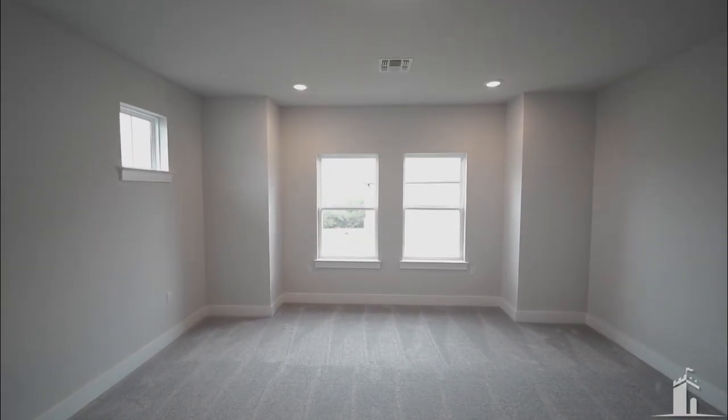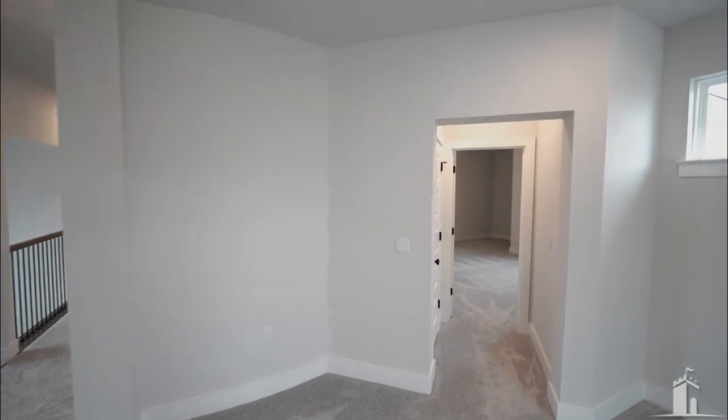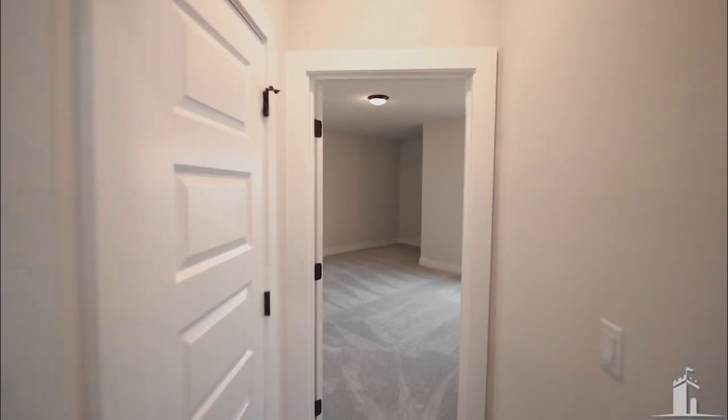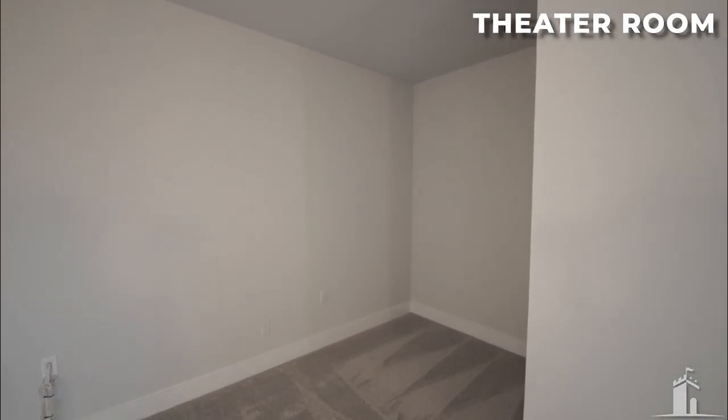Okay, tons more stuff that I want to show you about this. Also, don't forget, this is in Rough Hollow. They do build this floor plan in other neighborhoods, so keep that in mind. You don't have to buy necessarily in Rough Hollow.